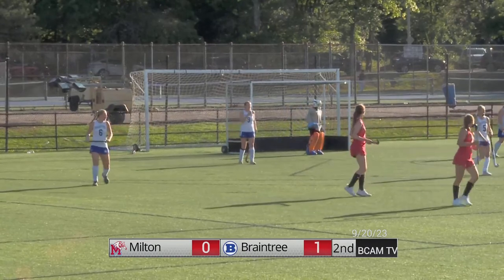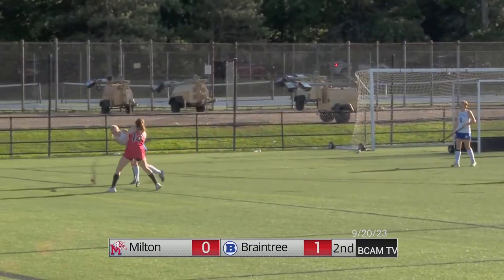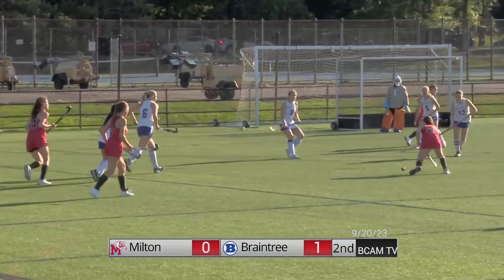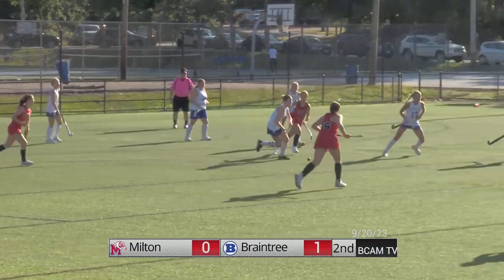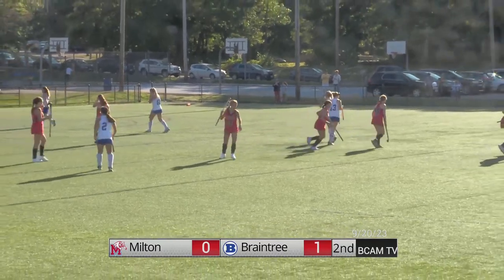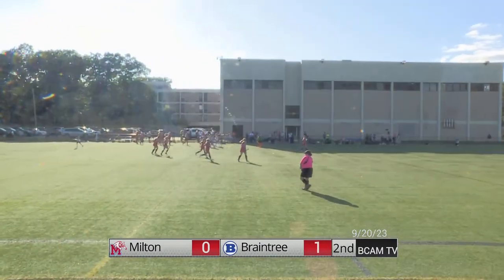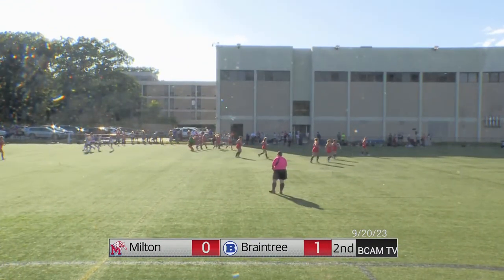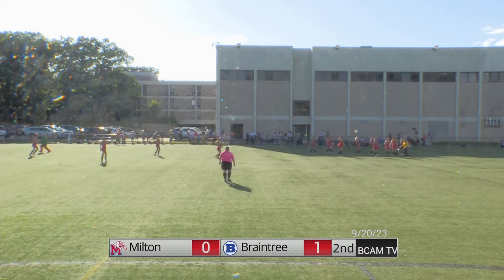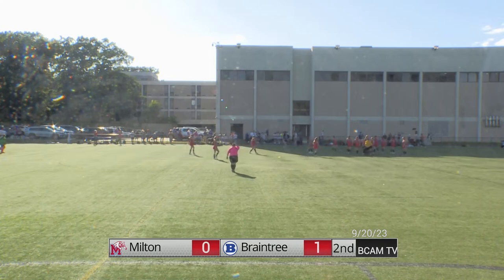Braintree has a chance to just drain out this block. 15 seconds left. As the centering pass is controlled by Braintree, and that will close out the first half as Braintree still with that 1-0 lead they scored back in the first quarter on the goal that Braintree scored by Doughty on the assist from Joyce. And that is all the scoring that this half had. So after 30 minutes of action here at Braintree High School, a 1-0 lead for the home team. As we'll take a break in between halves and bring you back the third quarter after this.